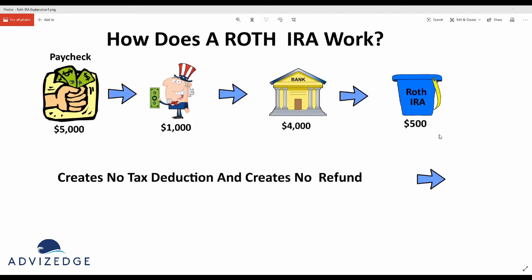Now, I didn't actually draw these pictures, of course. This is all just clip art that I stole from the internet. But we're going to make a bunch of assumptions in here. Just bear with me. I do them to make the math easy.